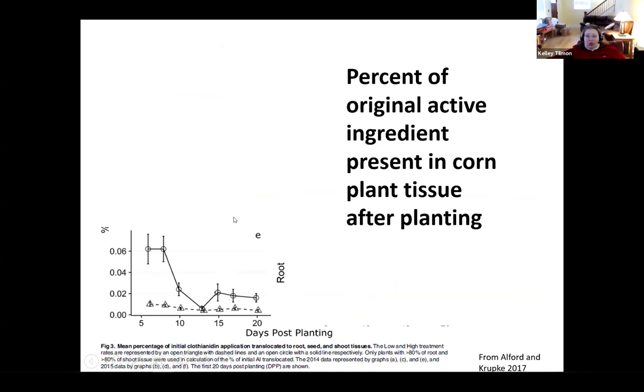In this chart, we're looking at the percent of the original active ingredient that goes on with the seed that we find in the corn plant tissue a certain number of days after planting. So we take the corn apart. Right here, we're looking at the root tissue, and we take the root tissue from different plants at 5 days after planting, 10, 15, and 20 days after planting, and we're looking at how much of the active ingredient we're finding. The circles are a high rate, and this is, I think, Poncho, yes.